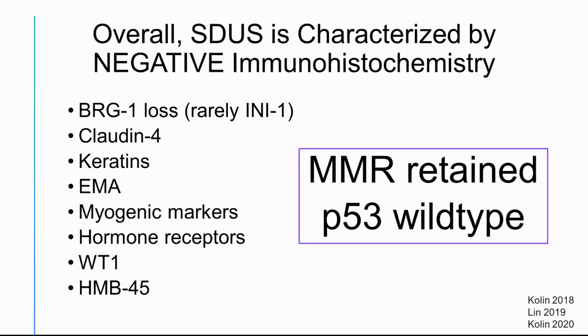The classic feature for these tumors on IHC is that they are characterized by negativity. Of course, they do show BRG1 loss, rarely INI1 loss, which goes along with their name as SMARCA4 deficient uterine sarcoma. But you also typically see negativity for claudin-4, keratin, EMA, myogenic markers, ER, PR, WT1, as well as HMB45. They are MMR retained and P53 is wild type.